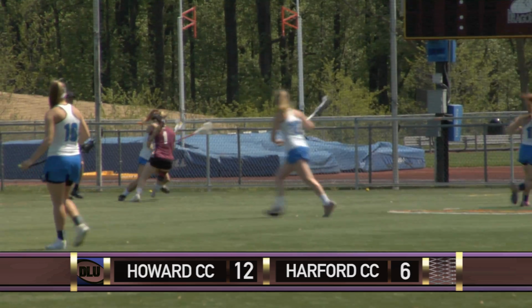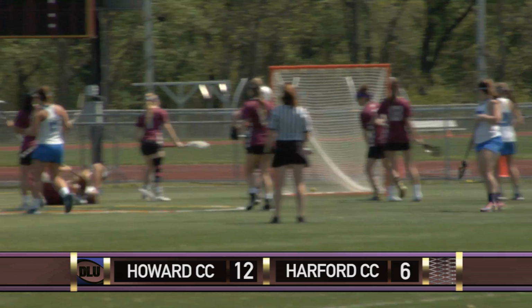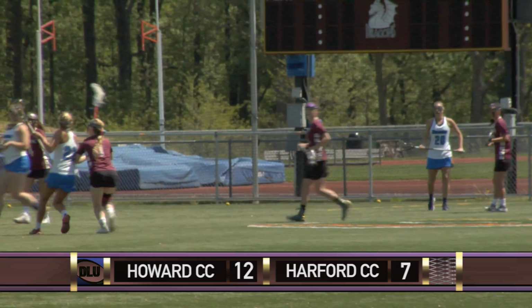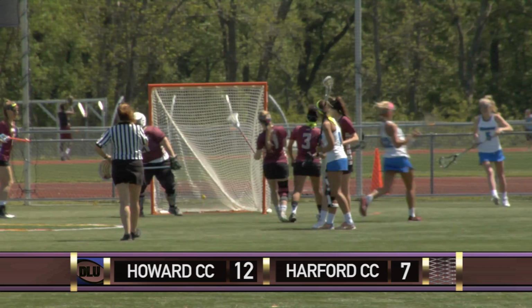Fighting Owls won the draw. Cassidy Jones working behind the goal. Cassidy Jones uses her strong stick skills to beat out that defender. Lauren Kavanaugh dodging. Moves to the middle of the field. Howard's defense is dropping behind.